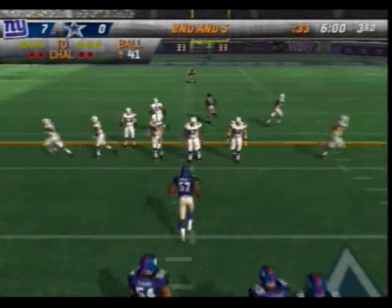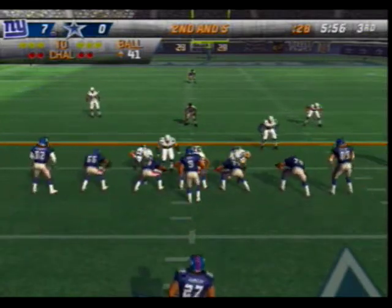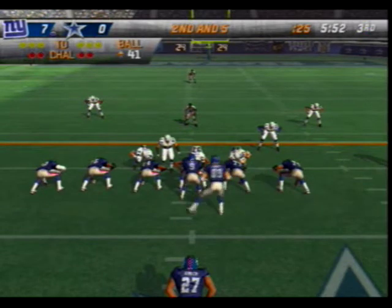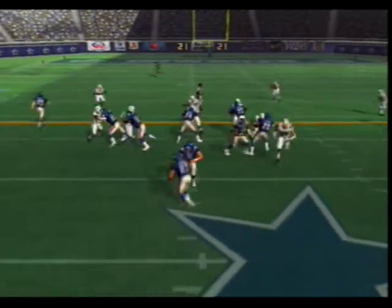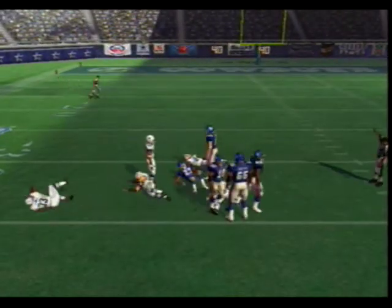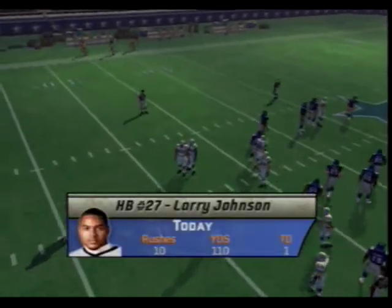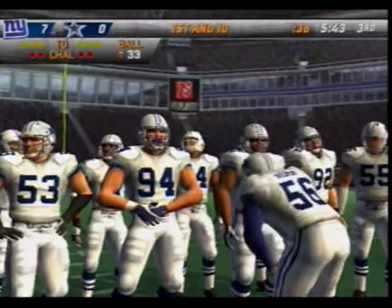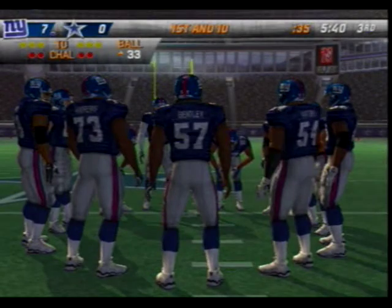Second and 5. Ball on the 41-yard line. Johnson, the lone back. Shockey comes in motion. With a counterplay, keeps his feet moving. Albrecht is there for the tackle at the 33. The defender got into the backfield, but he managed to escape and get the 1st down. That's what every good back needs, the ability to get past that first tackler, especially if he's in your backfield.